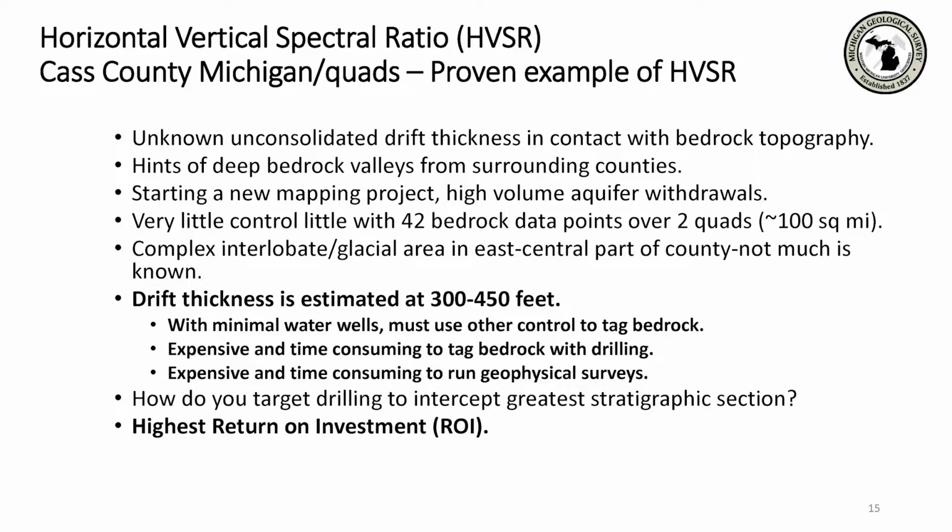So we have a much higher return on investment by using the HVSR passive seismic and being able to identify where the bedrock lows are and where we can get the best bang for the buck in drilling.